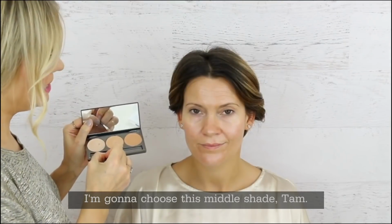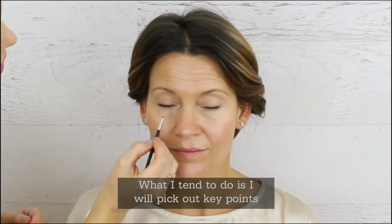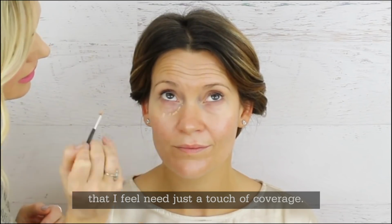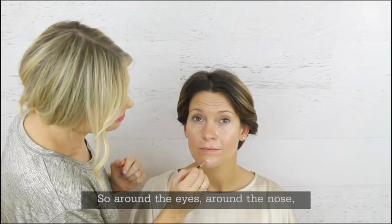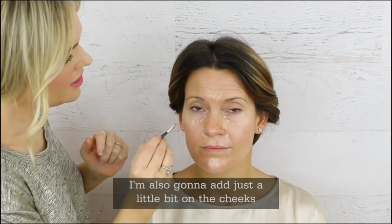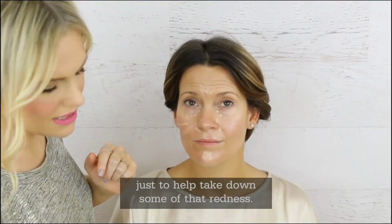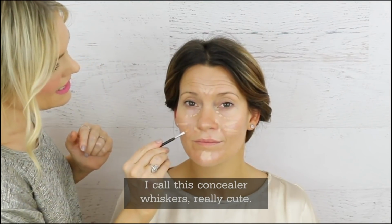So I'm going to choose this middle shade, Tam, and what I tend to do is pick out key points I feel need just a touch of coverage. So around the eyes, around the nose, centre of the chin to balance the colour. I'm also going to add just a little bit on the cheeks just to help take down some of that redness. And I call this concealer whiskers.